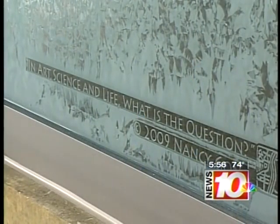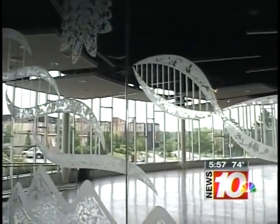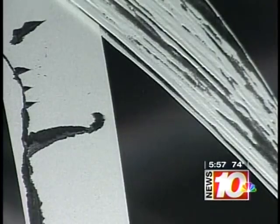Gong calls this piece Art, Science, and Life. What's the question? It does make you think. Step back, and you'll see everything from the Bose-Einstein wave theory to the binary code. Step a little closer, and this etched glass offers other surprises. I've seen Hopi Indians in here.